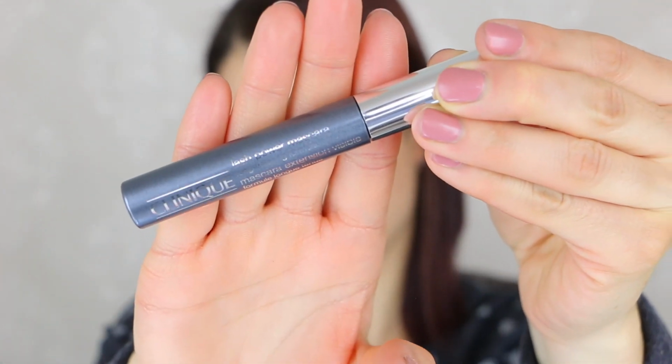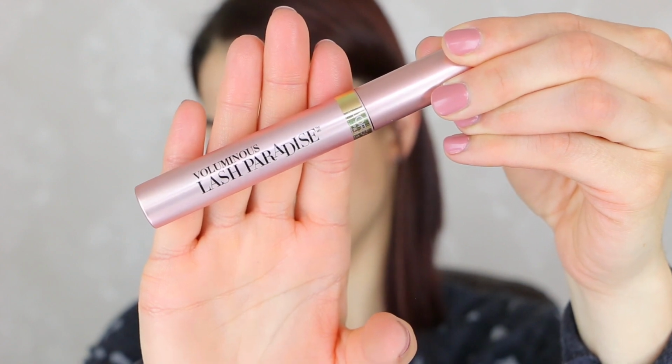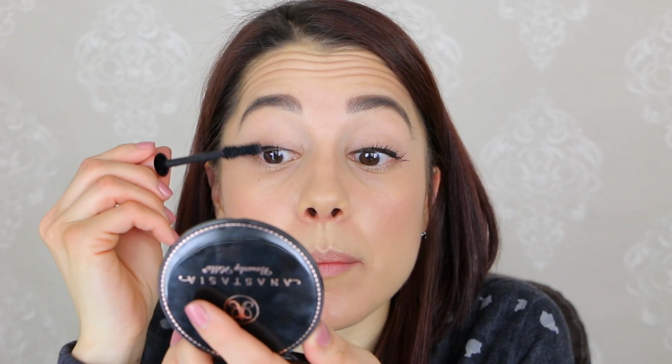And then for mascara, I like this Lash Power Mascara from Clinique and the L'Oreal Voluminous Lash Paradise. So I use the Lash Paradise for my upper lashes. I did a review on this probably like 5 months ago when it came out, reviewing the mascara and showing you before and after pictures. It's a really great mascara. It thickens, it makes the lashes look long, luscious, fuller, darker, richer. Everything that I look for in a mascara, I get from this one, so it's my go-to.